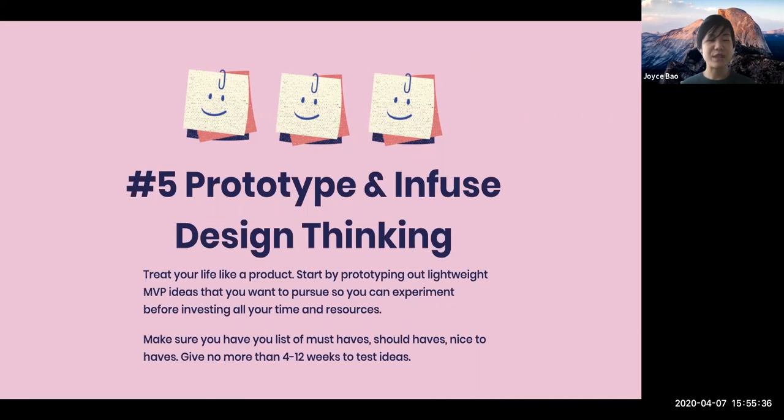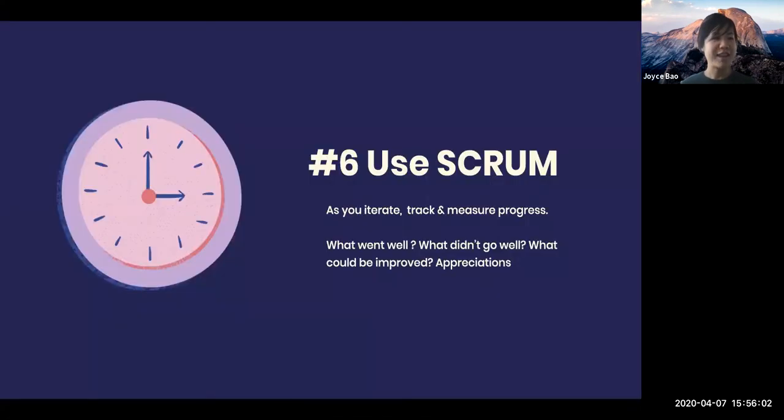So the goal is really to prototype and cast your net wide and try to get a wide set of experiences so that you can really learn and understand. I also listed here that it's important to think through your list of must-haves, should-haves, and nice-to-haves as you're prototyping and designing your experiences and the things that you want to do. And this brings me to the last section, which is to use Scrum.